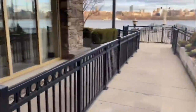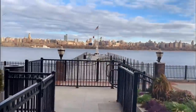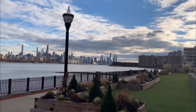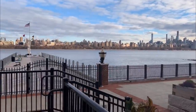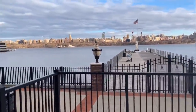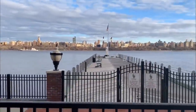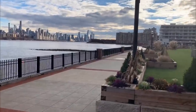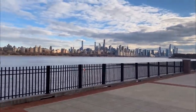And there's a restaurant right here. I'm not sure which one it is, but there's a restaurant. Okay, so this is really pretty. Look, and you can see the whole view right there of the city. I'm gonna shoot right there. Don't shoot over there, there was dog poopies over there. But yeah, this is really pretty. This is the Edgewater Harbor, it's the Hudson, and it's really pretty.